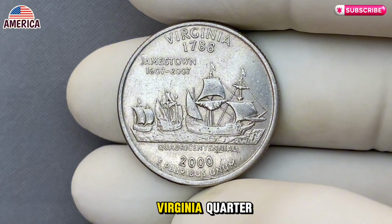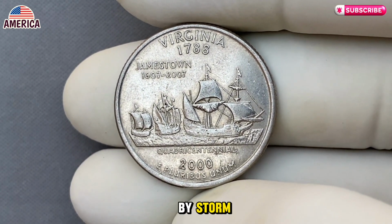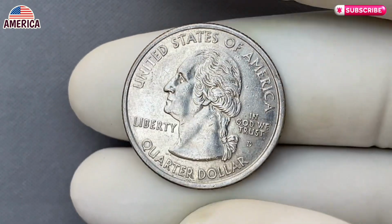The 2000 Virginia Quarter was part of the groundbreaking 50-state quarters program, which took America by storm between 1999 and 2008.